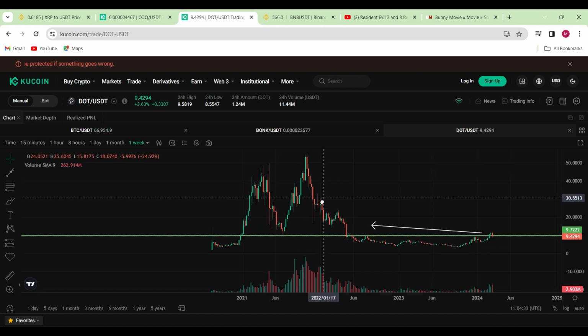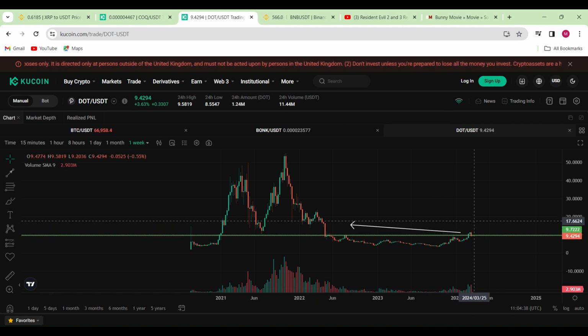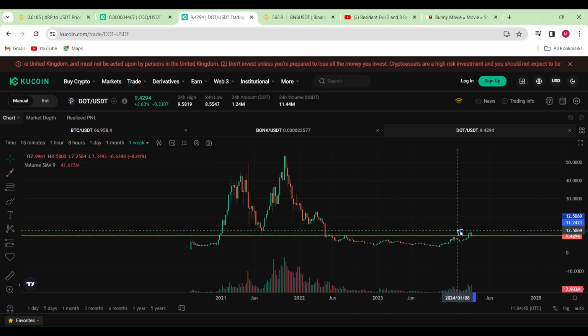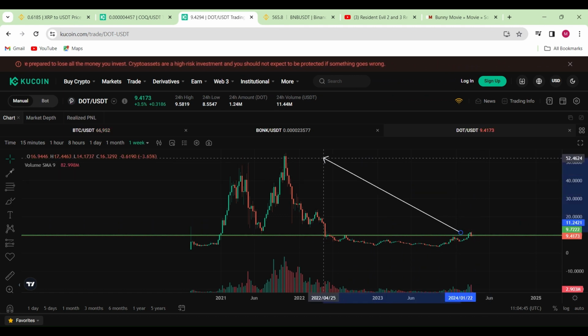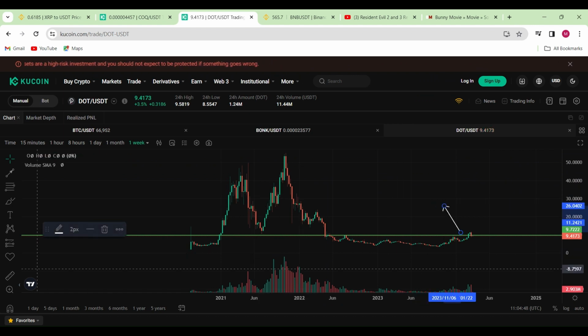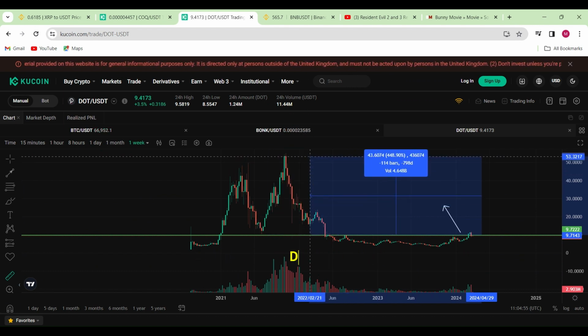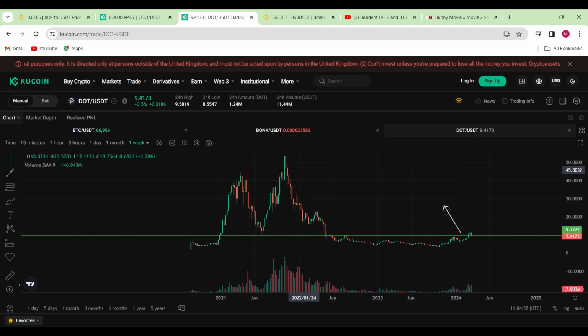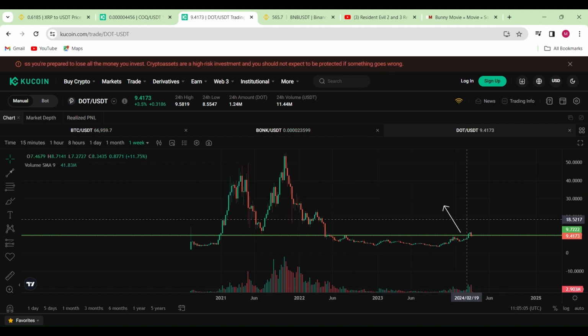Right guys, so overall with DOT, I can see a massive move coming in, and once we do break the structure and make our move to the upside, I can only see ourselves go much higher than here and get back to its all-time high of around $50. Now, in terms of percentage from here to there, if we bring out the measuring tool once again, it will give us a 448% move to the upside. That'll be 4 times your trading account, and that would be quite a sick move.